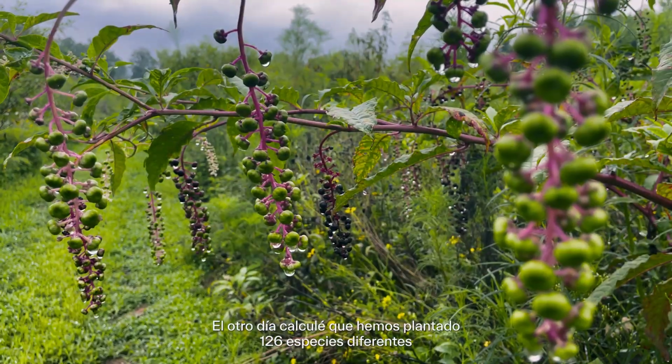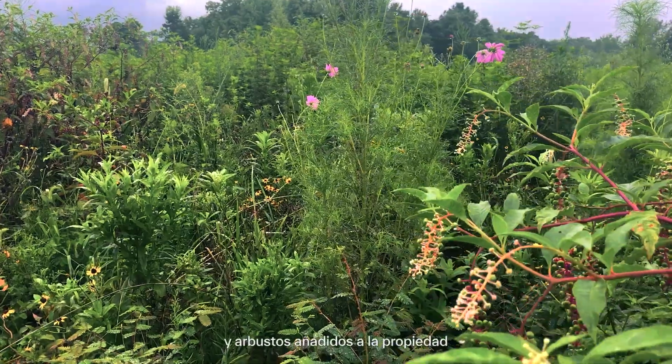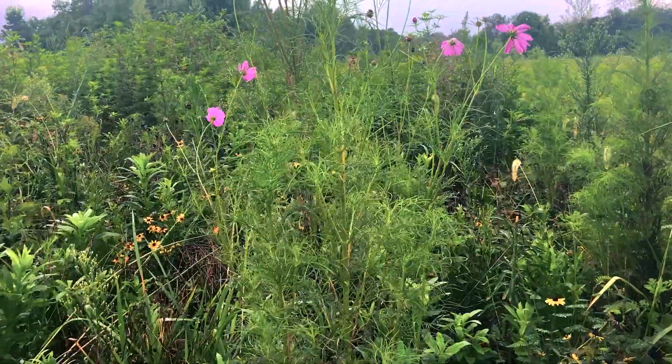We've planted, I counted the other day, 126 different species of new trees, plants, and shrubs added to the property. And we use each burial as an opportunity to add new species as well. So it's very iterative. It's a learning process. There's no manual on how to do this. We were very intentional in what we did and how we created this, but even then we probably knew 50% of what we know now. And we spent 6 years preparing for this. So there's a lot of learning along the way.